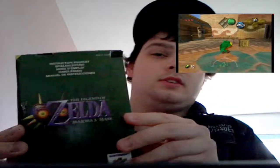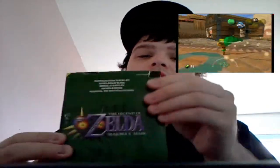So there's the manual as well. I know you're probably watching the gameplay, but it's got a little tear. It's got a couple of tears in it, but other than that, it is in very, very nice condition. For the price he paid, I think he got an absolute bargain, and I cannot thank him enough for getting me this.